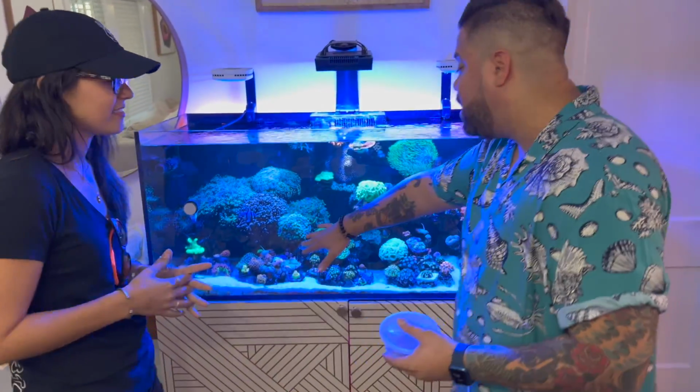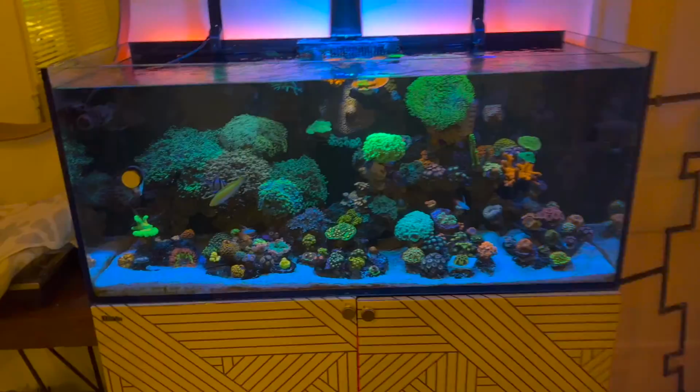Full-on coral haul. So I actually picked this one up from Coral Bargain Warehouse. I believe they're based out of Clearwater, Florida. And guys, when I walked up there, I knew this was the one. So let's look at the tank real quick. This has to go on the sand bed.